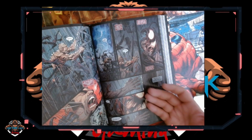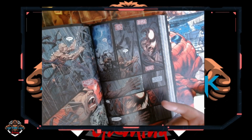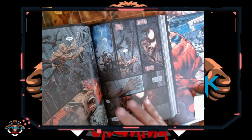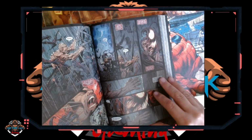But I would strongly suggest picking this up if A, you're a Venom fan, B, you're looking for a great book all around, and C, if you want something that's very well paced. You're going to have the action, you're going to have the lore, and everything that comes along with it. Like I said, Cates is a big fan of Venom, so he wanted to make sure that Venom finally got his moment in the sun, which he did.